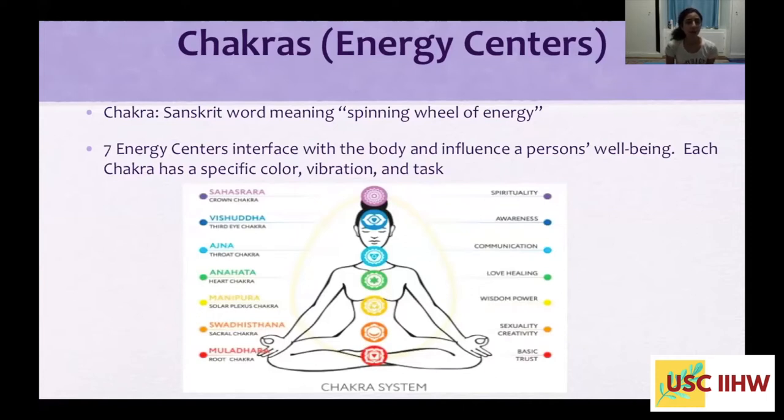The third chakra is the solar plexus chakra, which is the color yellow. Here it says wisdom and power, but it's also very much known for where our emotions are kept. When we're going to give a presentation or do something gut-wrenching, we say we feel butterflies in our stomach, or our stomach feels upset, because that's where many of our emotions are held. The fourth chakra is the heart chakra, the color green, where love and healing come from. The fifth chakra is our throat chakra, the color blue, and that is where we communicate from and have our voice heard.